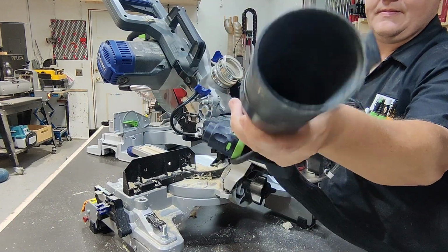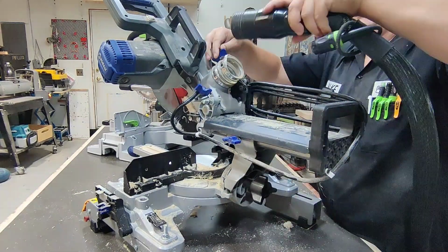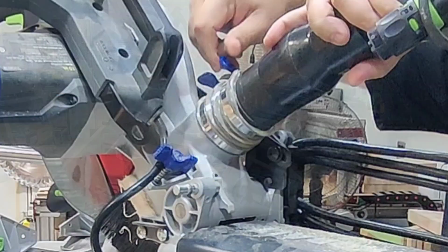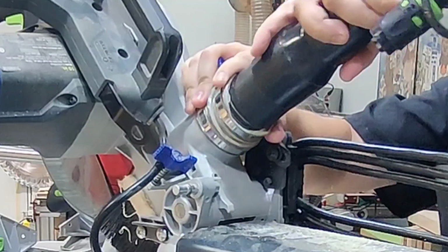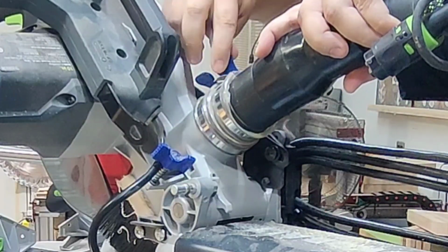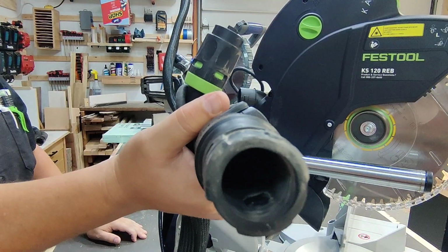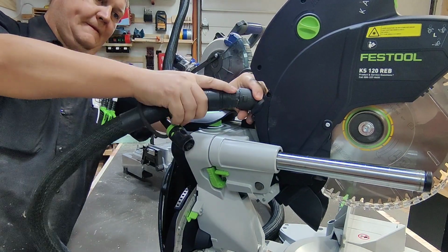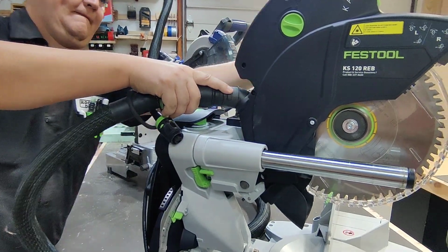Looking at dust collection again, we have always struggled to find a tight enough seal for this dust collection port on the Kobalt. We've tried, but it's just not great. Connecting our Festool dust collector to the Kapex is a breeze, and the seal is much better, almost like it was designed to go together.